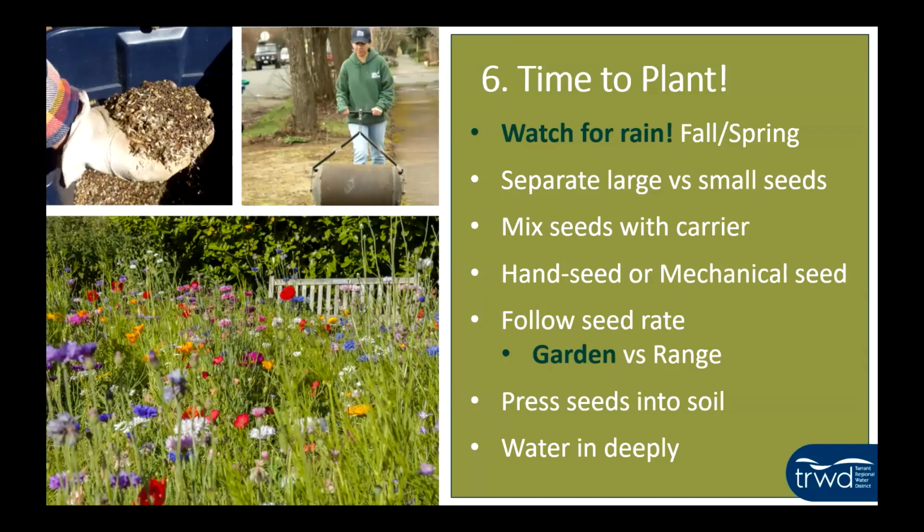I've also tried those with just grass mixes, and a lot of times the grass seed's just too light and fluffy, and it won't even go through the thing. So the best thing to do is just seed it by hand, do the chicken feeding method, just act like you're feeding chickens, and that is going to be your best bet. You can mix it with a carrier if you want.